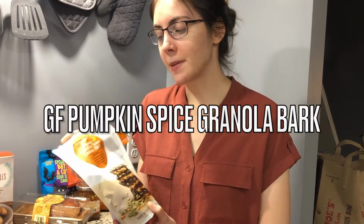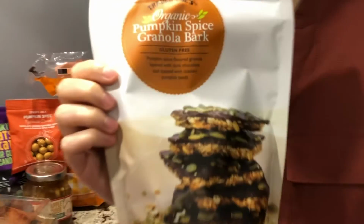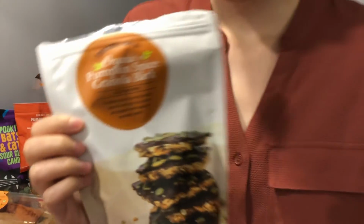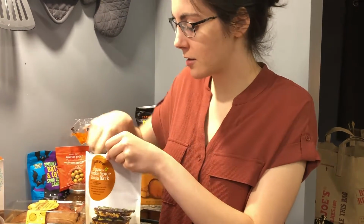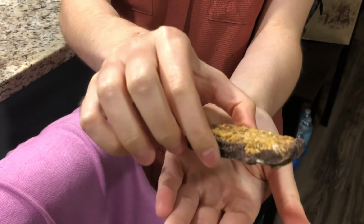Up next we have pumpkin spice granola bark with dark chocolate and pumpkin seeds in it. Don't really know what to expect. I've never really had pumpkin seeds before, but granola is always good, especially when you can find it gluten free. So there's these nice little chunks. Take a look at that. It's got the pumpkin seeds, the dark chocolate, the granola.